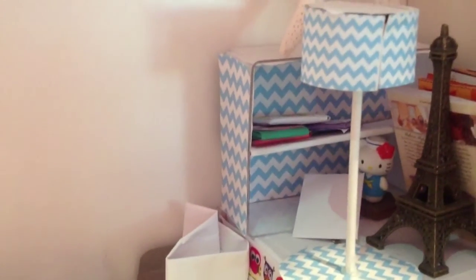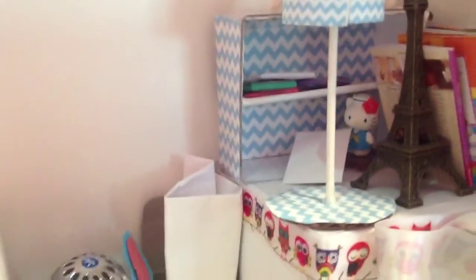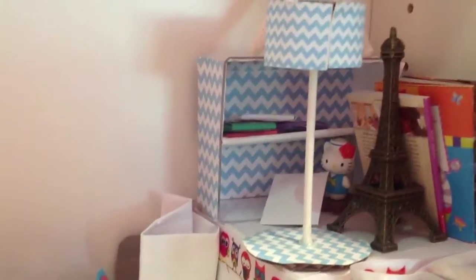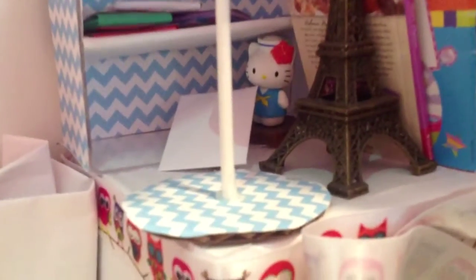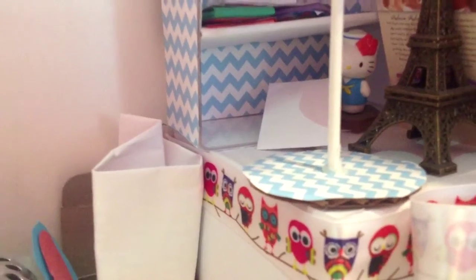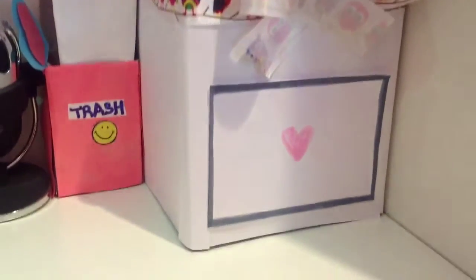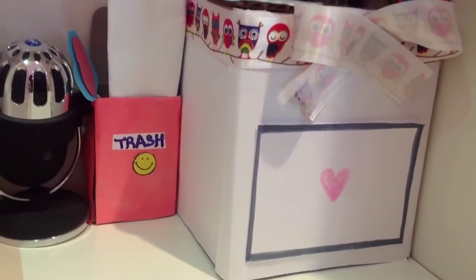And then here I have these blue chevron lamps and bookshelf. And over here it holds all my books, and if you watch my Christmas gifts video, then you can see which books I have, and you probably saw this lamp and bookshelf as well. And then I have this little sailor Hello Kitty, and then this letter that came with the Valentine's Day dress outfit. And then here I have my dresser, and it's just gray and white and pink.